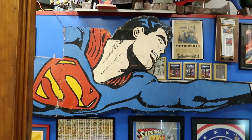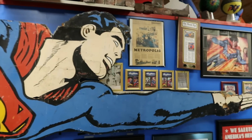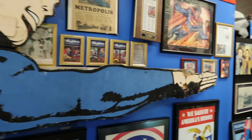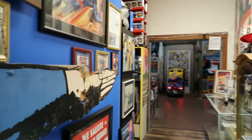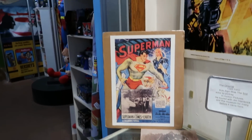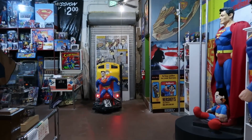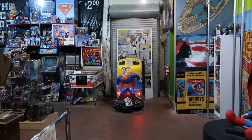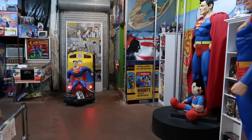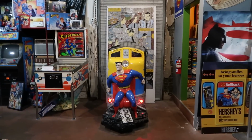This giant plywood Superman here. I imagine this would have been an old piece of signage used here in town, but he points our way through the museum. There is an under construction sign right there. I think this is an extension of the museum they've been working on. I guess not part of the original tour, but kind of a new section of the museum that is coming together.